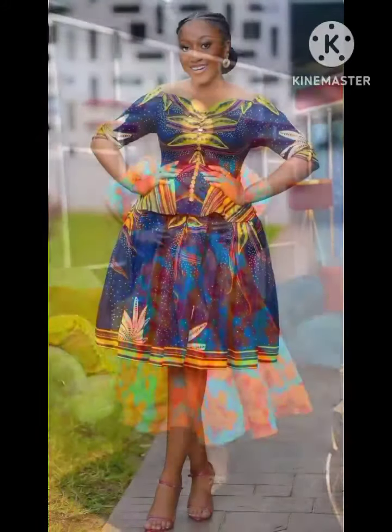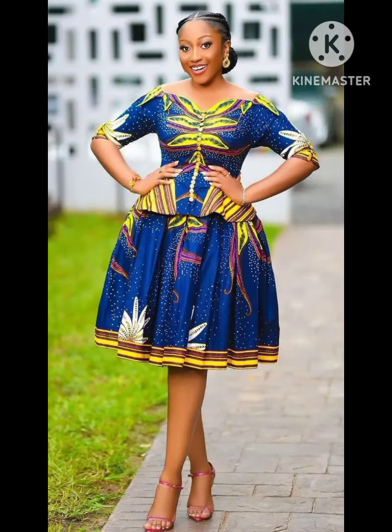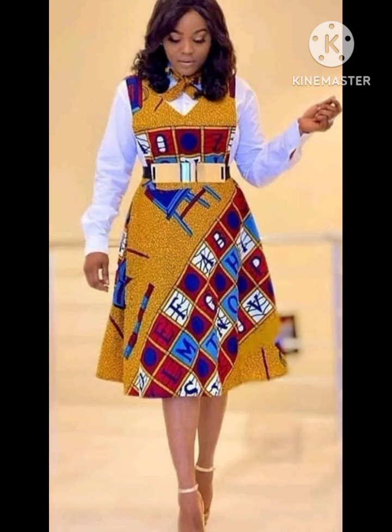And today, I quickly want to bring some lovely and gorgeous office outfits to your screen, which you can wear to your various working places.